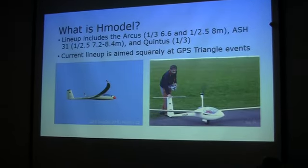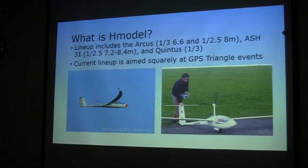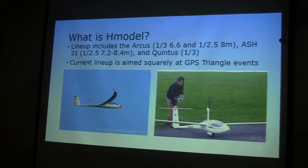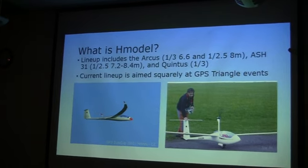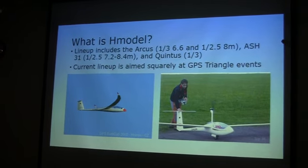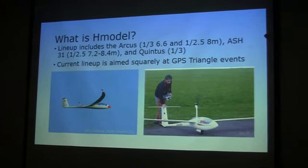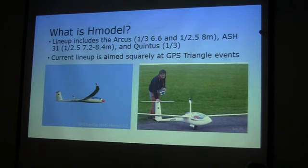Next slide, please. Some of the other offerings, in addition to the 1/3 scale Arcus, include a 1/2.5 scale Arcus, which is 8 meters and can also be used in the up and go portion of the GPS competition, which I'll address a little bit later. They have an ASH-31, which, like the full-scale aircraft, has removable wingtips of different lengths, so it can be either a 7.2 or an 8.4 meter configuration. I just noticed this when I was putting together the slides this week: they just released, or at least have started advertising, a new glider called the Quintus, which is a follow-on glider from Champerth to the Arcus. So just like the full-scale guys are continuing to develop their technology, the modeling guys are as well.